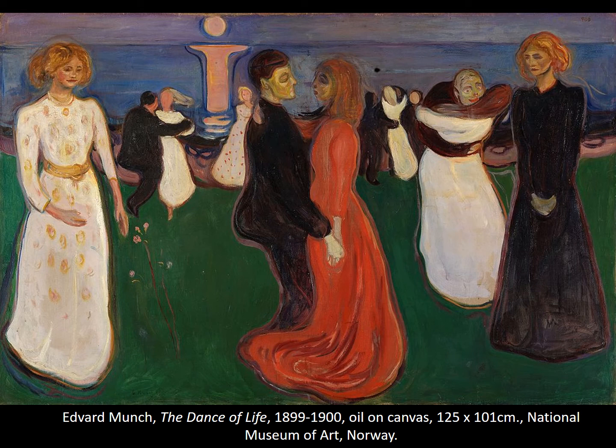The forms are all very, very simplified. We've got these flat areas of unmodulated color, almost a sketch-like quality, a very visible brushstroke. And I'm always struck by the detail of that glowing landscape in the background, that purplish pinkish landscape with the moon reflecting off of the water, and you could see how simplified that form is.